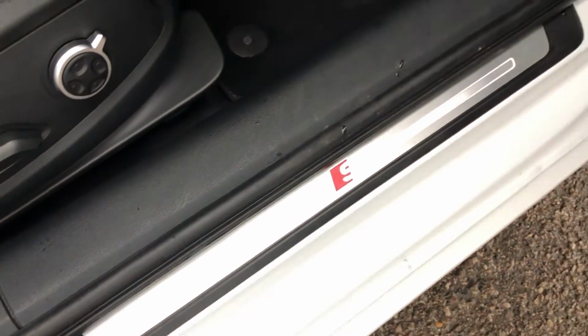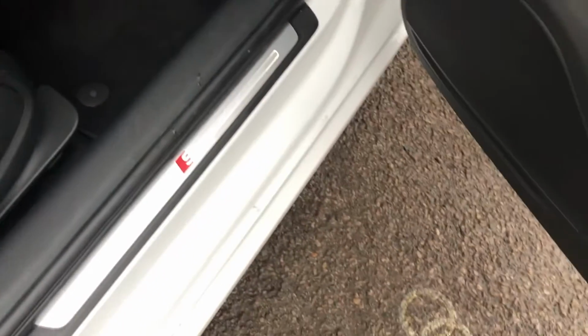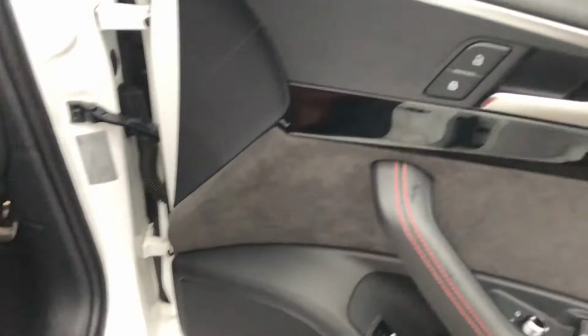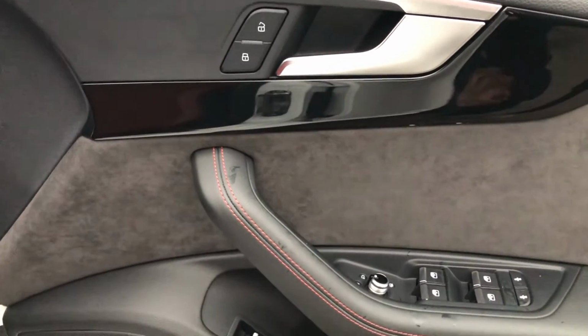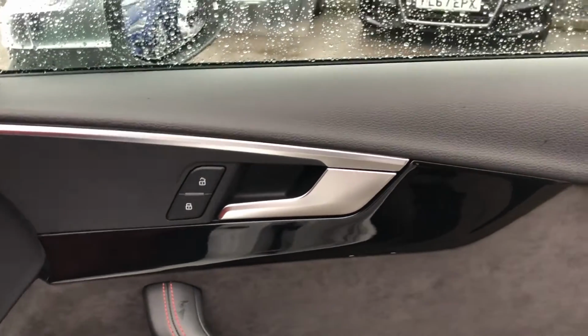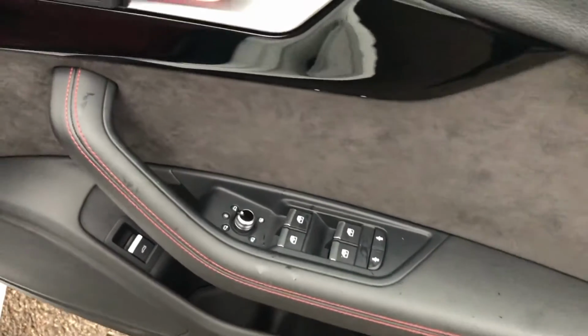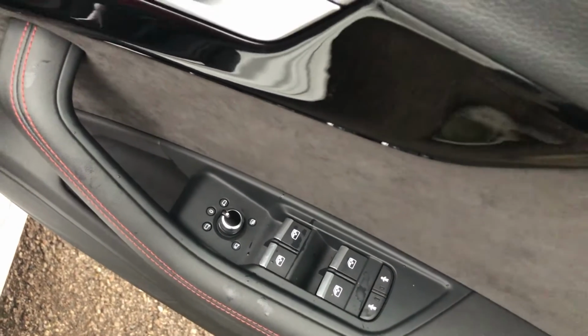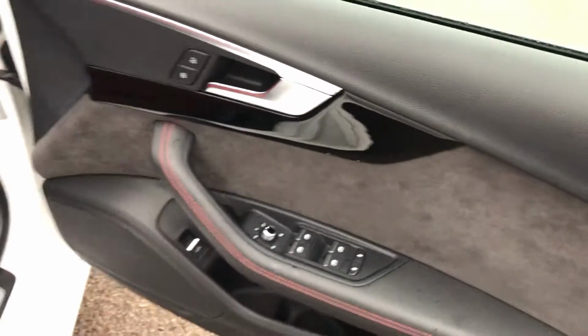You've also here got the illuminated S inlays, and on the floor you have got your Audi puddle lights as well. On the door card it is half Alcantara with the Napa leather and red contrast stitching and piano gloss black and chrome accents. You've also got the electrically adjustable folding and heated door mirrors and the electric windows and child lock as well.